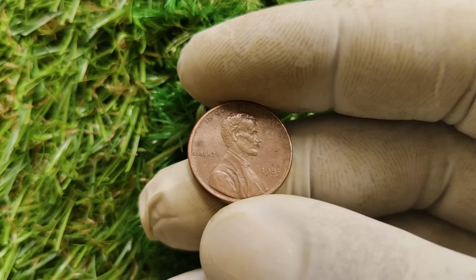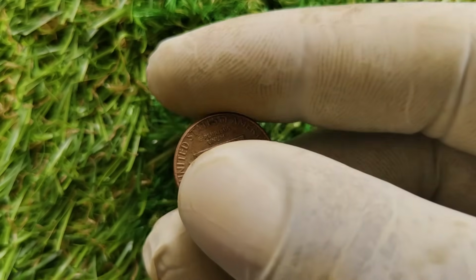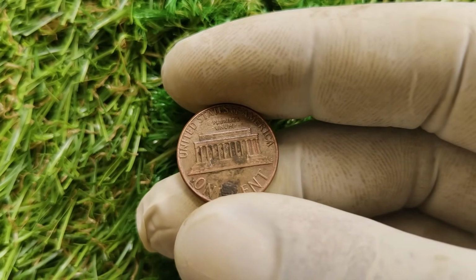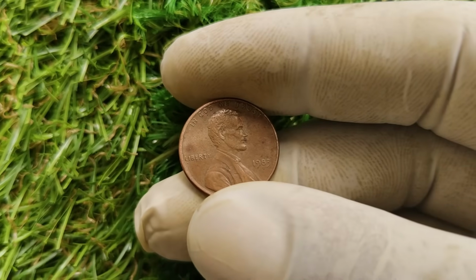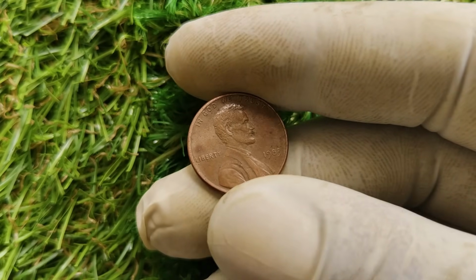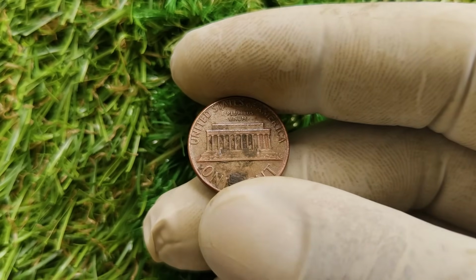The highest values for 1983 no-mint mark Lincoln cents are achieved when the coin has both a rare error variety and a pristine, uncirculated grade. Collectors will pay top dollar for examples certified by professional grading services like PCGS or NGC, which verify the coin's authenticity, condition, and rarity. This brings us to the modern marketplace for these coins.